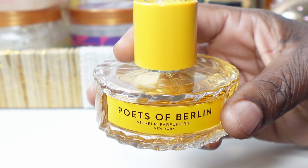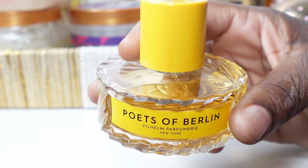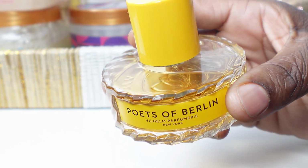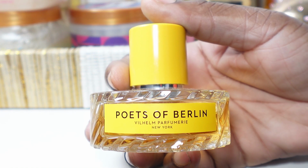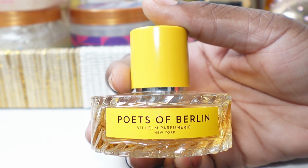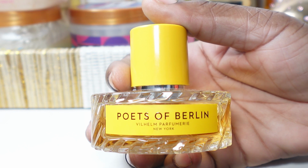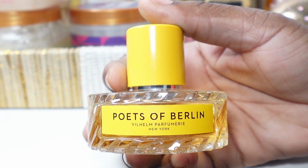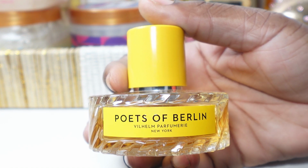So this next lemon fragrance is Poets of Berlin. This is not your gourmand lemon cakey type of scent, but I did want to include it because I do need to get some more wears out of it. I actually love it. It does have a strong lemon presence. It actually has blueberry and lemon, but this one is a little bit more aromatic. It's a little bit fresher, and it doesn't have that sweet lemon gourmand touch, but I did want to include this because I do want to wear it, and I do actually absolutely love it. And on those days where I want that lemon cakey, I will go ahead and layer it with some of the other vanilla fragrances that I mentioned.